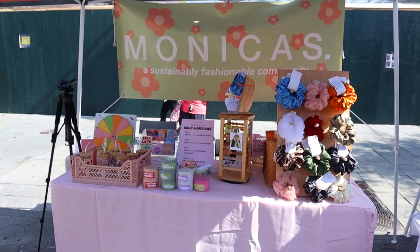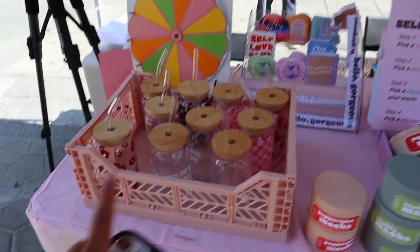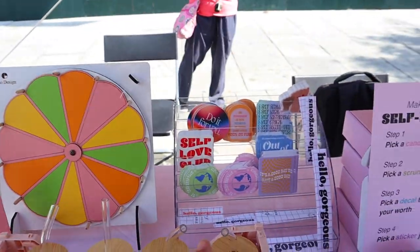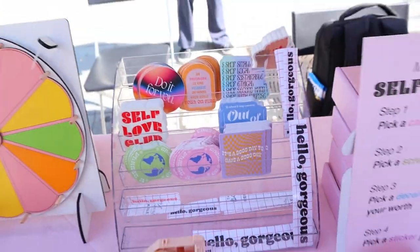Okay, then we come in and I have a table at the back, which I've never had before. All of my new stuff. Have my glass and my glass cups, stickers on the stand that I got from Amazon, and some decals I'm trying to figure out how to display.